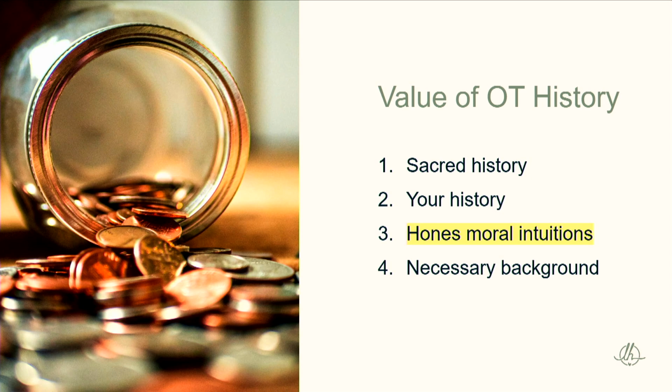Point number three is that it hones moral intuitions. This is a subtle point, but this is like going back to what I said about polygamy. If every time you read about somebody having multiple wives, their life is miserable, guess what? That hones, it adjusts, it sharpens your moral intuitions. You're like, I don't think I'm going to marry a second wife. Not that it's a problem in America today, but even in ancient times, you could say, I don't know, didn't work out well for Brother Jacob. He was miserable, right? And there are 1,000 little things like that. I'm just using that as an example. When you see something happen, and then it goes badly, you say to yourself, I'm not going to fall for that one.